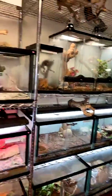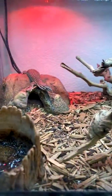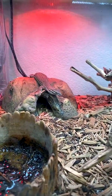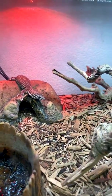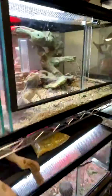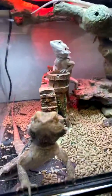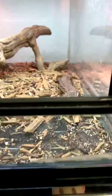Oh, hang on, let's see how cute this guy's doing. These were the older ones, Shane was saying. These guys were born in July. Cute little dragons. This guy's mean mugging us. Look at that beard. This one's pretty. Oh, and he just wants attention. Hello. Okay, bye. He's like, you got some crickets?